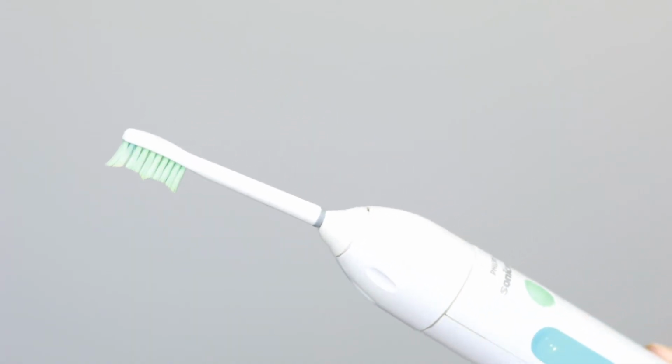So guys, my first hack is brushing your lips when you're brushing your teeth in the morning. I kind of already did this because I just automatically brush my lips when I'm brushing my teeth, but you can use a normal toothbrush and then just apply a little bit more pressure. I use an electronic one, and you just want to brush your lips like that.